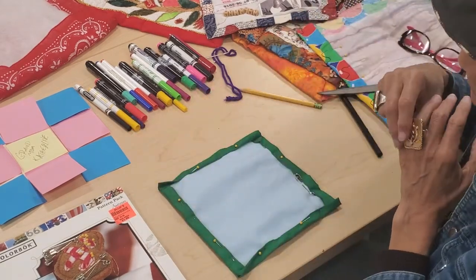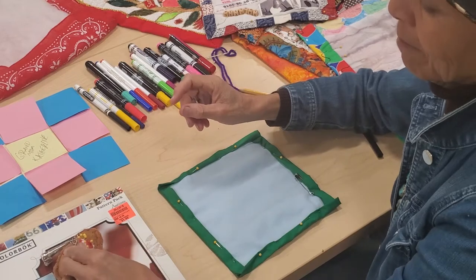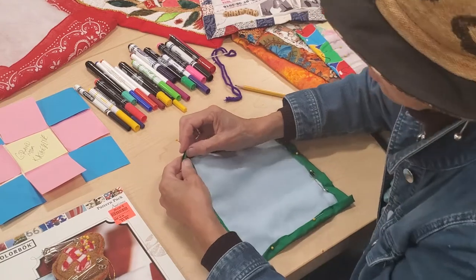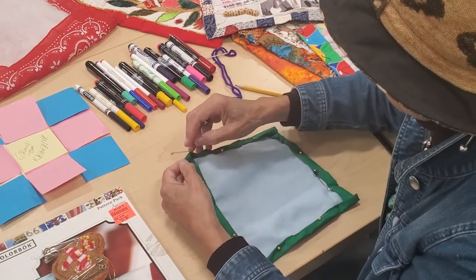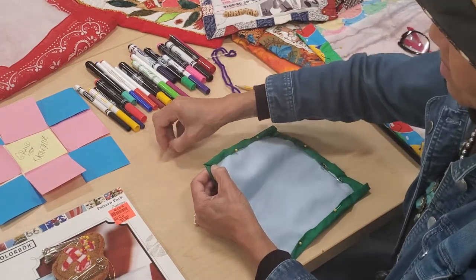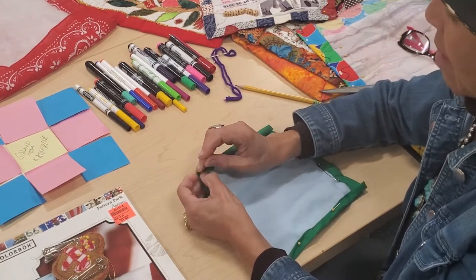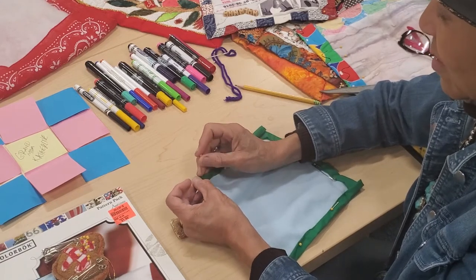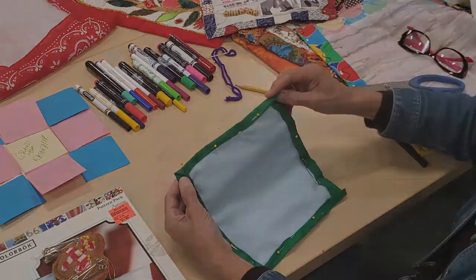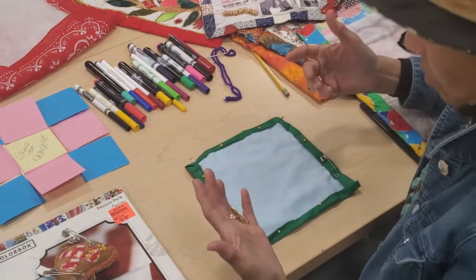Now, I want you to take a look at the corners. And I always suggest that you miter the corners. So in order to do that, you just turn the edge in, just like a little triangle, and then fold it down. Can you see that? It just gives it a more finished look. And then you can just sort of pin that in place. You see the difference in this corner and this one? What we could do is to go ahead and just stitch this around if we wanted to.